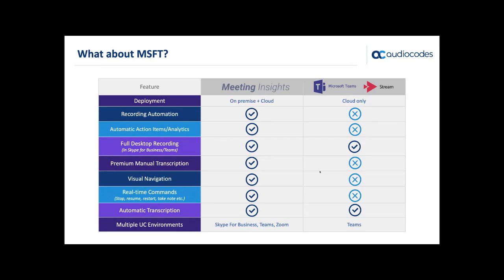So what about Microsoft? Within Teams we've got Teams recording, we've got Stream. So clearly there are things there already within your Microsoft 365 subscription. However, there are lots of things that Meeting Insights does on top and does really well, such as the recording automation, the automatic action items and analytics, the visual navigation where you've got the slides and the transcription and the notes that come across the screen when it's playing back, and real-time commands. All of these things are over and above, so it provides a lot more functionality than if you were just recording a meeting in Teams and using Stream to play that back.